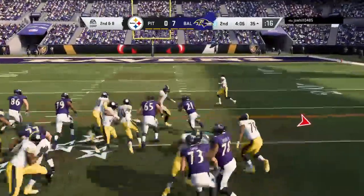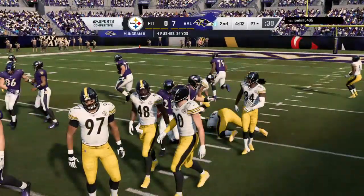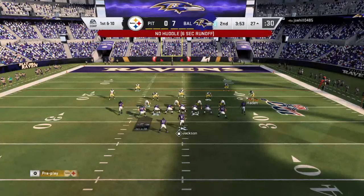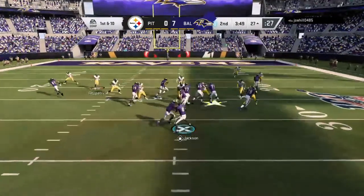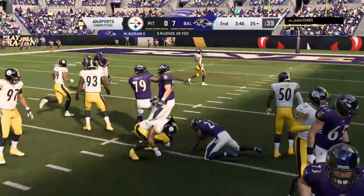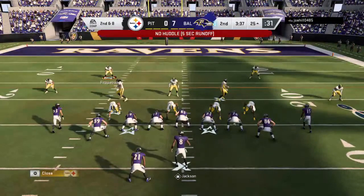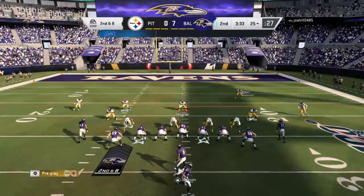Out of the gun, they give to Ingram. And he'll be brought down at the 27-yard line. That one, a 1st down pickup of 8. Ingram again, a 1st down carry. Give him a couple on the carry there, 2nd and 8. He was brought down by Bud Dupree. 2 yards on the pickup.